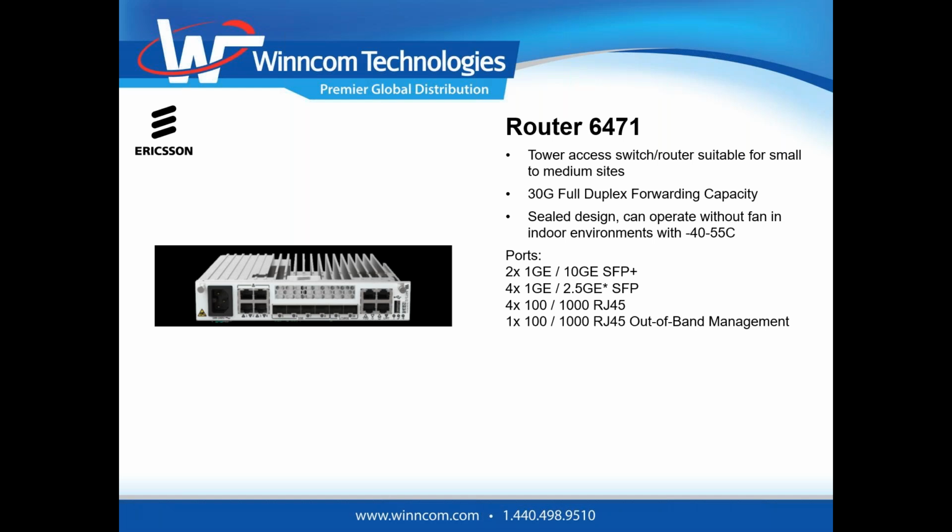The router is really small. It takes half rack space and features sealed design. It prevents dust ingress, which, as we've discussed earlier, is very important in WISP environments. Port configuration makes this router ideal for smaller sites and provides 4 SFPs, 4 RJ45, and 2 SFP plus ports.